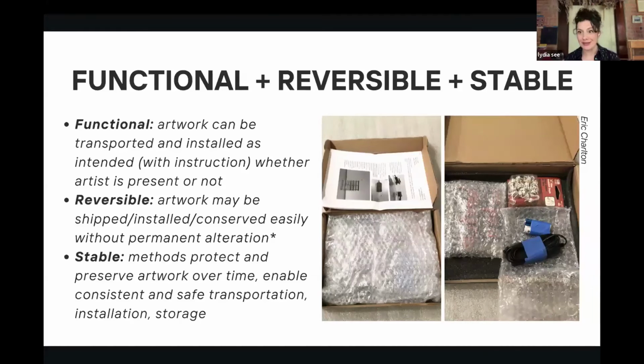We want instructions to be included, and here we have artist Eric Charlton shipped a small piece that also had a large palette that we had to source ourselves. So he gave us a beautiful printed direction with the neon sign itself. He packed up all of his hardware. It was all really clearly explained. And then in the directions, he said, and then I want you to go out and source a palette for me. And he gave us a kind of a feeling visual description of the palette that he wanted. And there will be a picture of that later in the presentation.